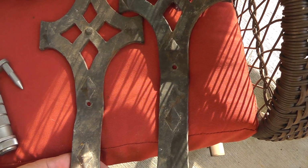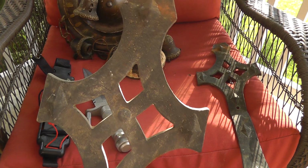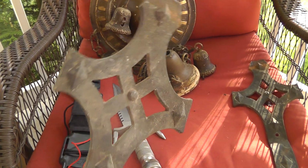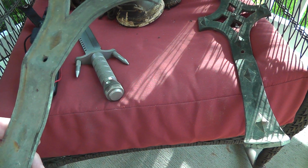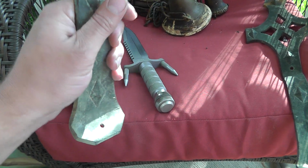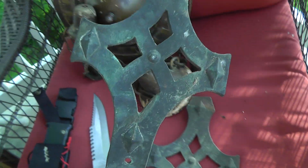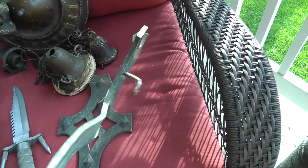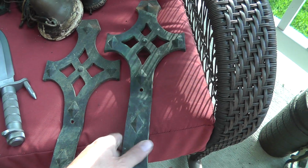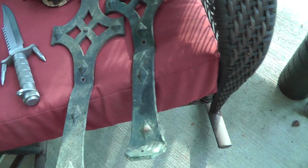Might need a little help on these. I don't know what they are. I paid $10 for the pair of them. When I first saw them, I thought maybe they were door handles. I think they're decorative pieces, but I hope they didn't go to like a casket or something. But they look like they're made out of brass the way they're oxidizing. But cool looking, definitely old.